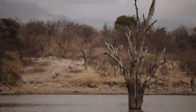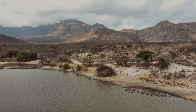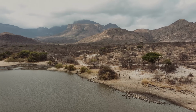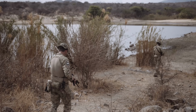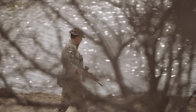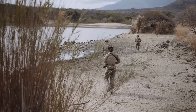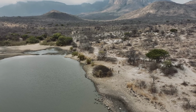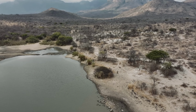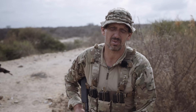Waterhole is a place where animals and people can converge, and especially people hunting will be around these areas looking for the wildlife that they want to harvest. So what we're doing right now is a waterhole search. We're going to circle the entire waterhole looking for any tracks of humans that are the same as the suspects that we are following. And if we do find them, then hopefully, we can follow up and arrest these guys before they do any harm to our wildlife.